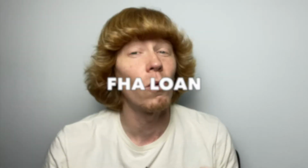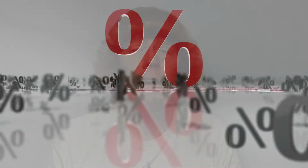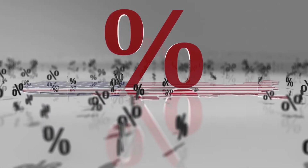Let's jump in with probably the most popular loan type available out there, which is the Federal Housing Administration or FHA loan type. Now, this loan is often associated with first-time home buyers, but in fact can be utilized by just about anybody. This loan is backed by the federal government and people like it as it only requires a 3.5% down payment. Now, the FHA loan type can only be used on what would be a primary residence and not a second home, vacation home, or investment property.